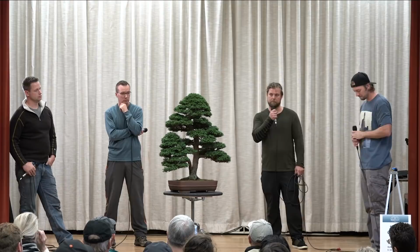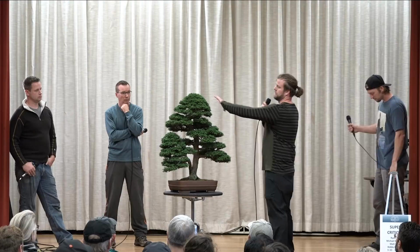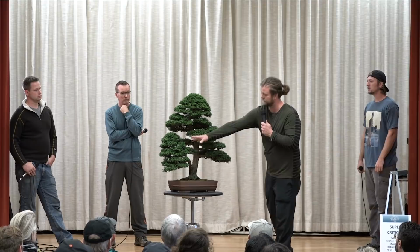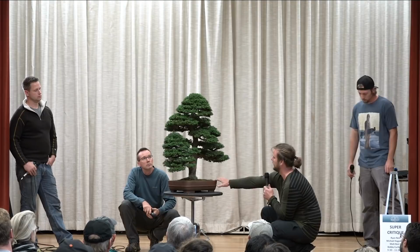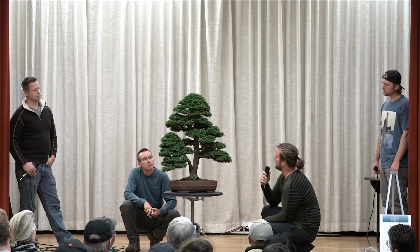Yeah, I'd say balance is what really makes this tree stand out from the canopy, perfectly shaped, the pads with their separation, the fullness all throughout the tree, on the small tree, the big tree, all the branches, all very well balanced, which is what makes this tree really so fun to look at. And even with the pot, it was all really harmoniously done. Very few defects to the tree.